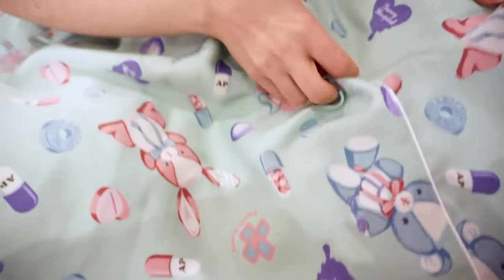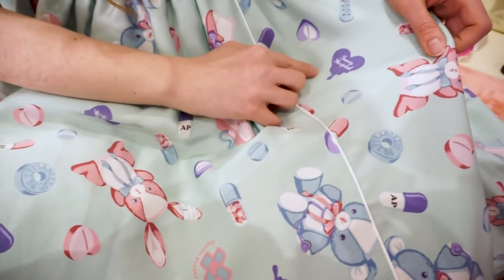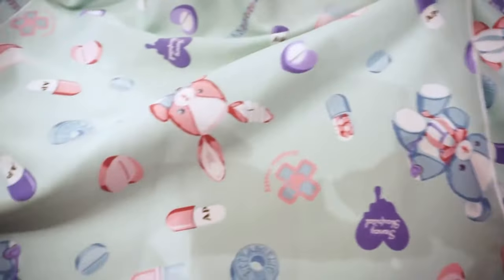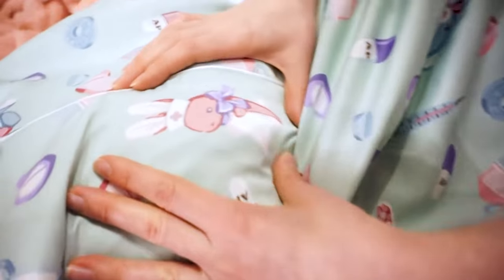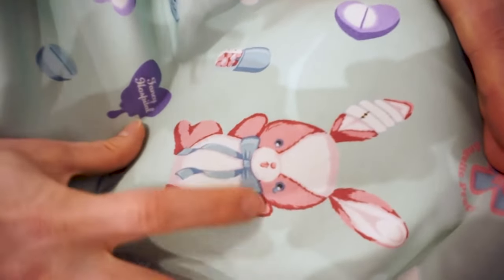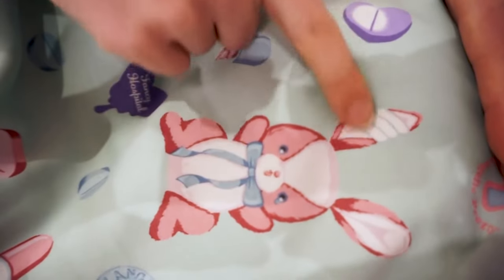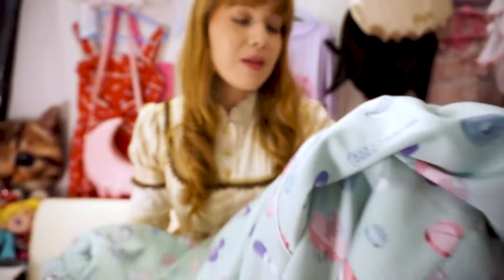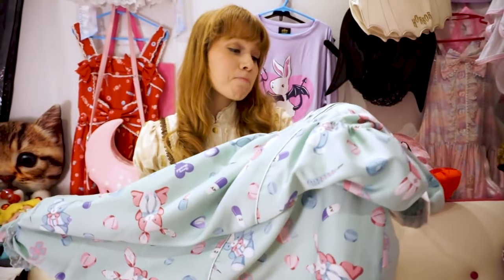It does say Fancy Hospital on the print, like here. And so if the bear is the doctor, then the bunny here is the nurse. And then where's the patient? You wonder, that's the patient. Can you see the patient? It's patient bunny, a little bit of tears, a bit of ouchie in the ear. It's adorable. I love everything about this print. It's so good. Maybe this is a dress that cures, you know, heartache or something like that.